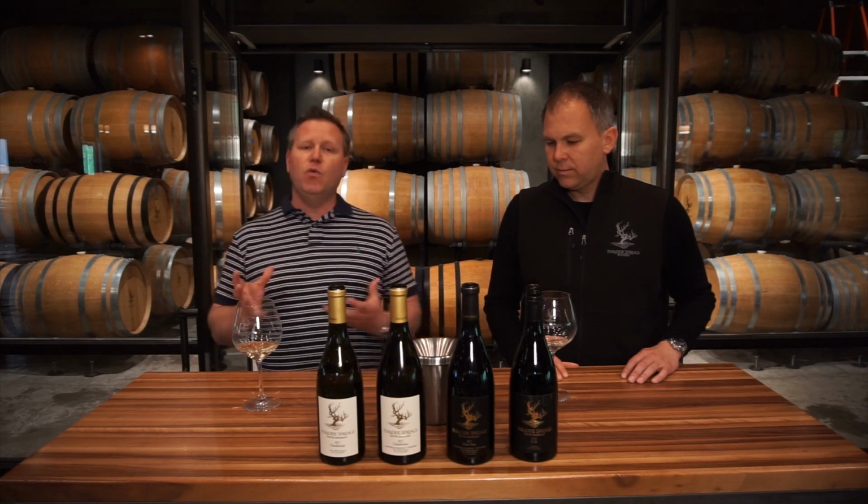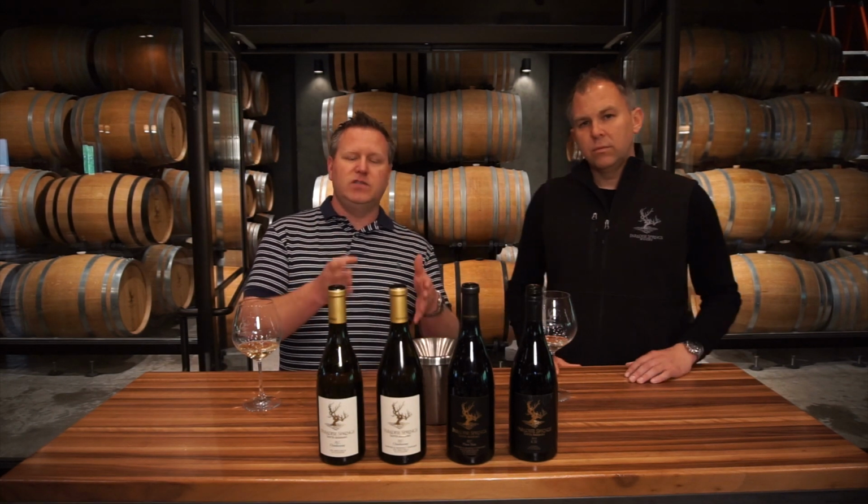So a lot of the same winemaking practices being done in these two, but you really can appreciate the sites that this Chardonnay is coming off when you taste these two side by side. Both great wines, both scored well, but just an extra layer of complexity to this Sanford Benedict.